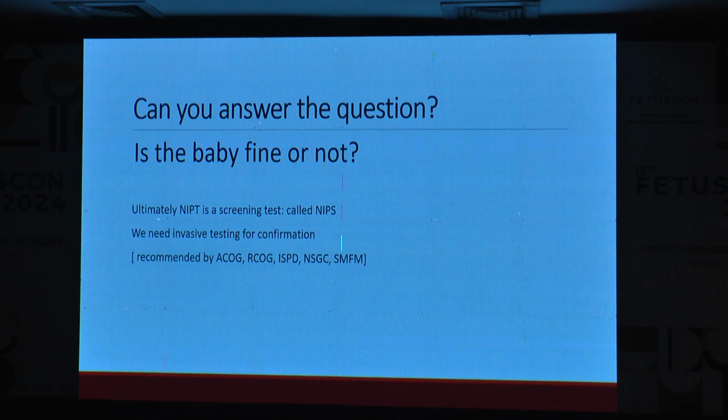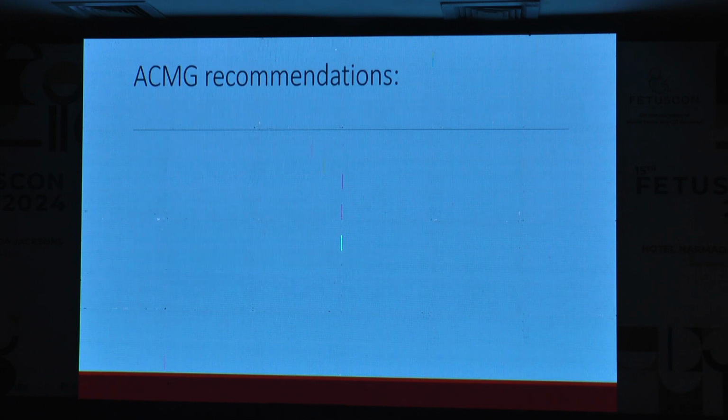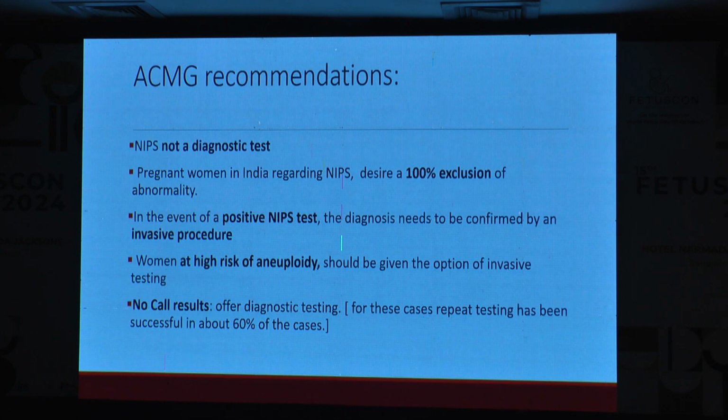So NIPT is not a diagnostic test. That is why it is called NIPS. And we need invasive testing for confirmation of the diagnosis. ACMG has done a study on the Indian population, and they have clearly recommended that it is not a diagnostic test. Pregnant women in India, if you ask them to go for NIPS, they desire 100% exclusion of abnormalities. In the event of a positive test, you have to confirm by invasive procedure.